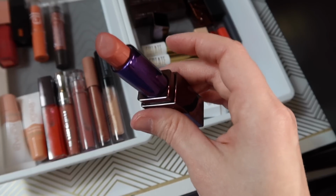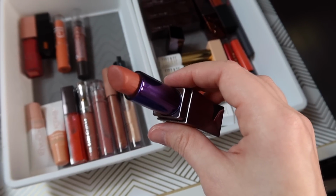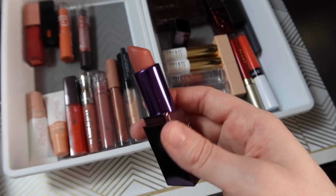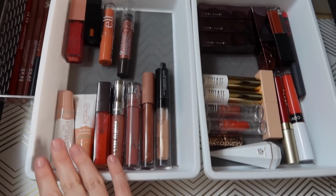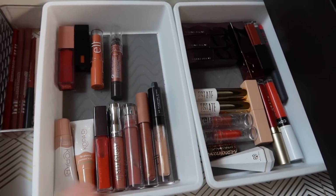Anyway, I think this should work. I might even try mixing this either with a little bit of concealer or with my CoverGirl Honeyed Bloom lipstick just to kind of cool it down a bit. But this is one of my favorite kind of peachy nudes. I think that should be sufficient because I also have my Project Pan lip products that I think will also go with my sort of frosty looks.